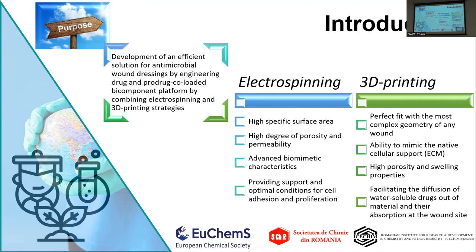3D printing enables the biofabrication of sophisticated architectures in a layer by layer manner, which can fit perfectly with the most complex geometry of any wound. 3D printed hydrogels offer benefits for wound dressings due to their ability to mimic the extracellular matrix, high porosity and permeability, and swelling properties, which facilitate the diffusion of water-soluble drugs out of the material and their absorption at the wound site, stimulating skin tissue repairing.